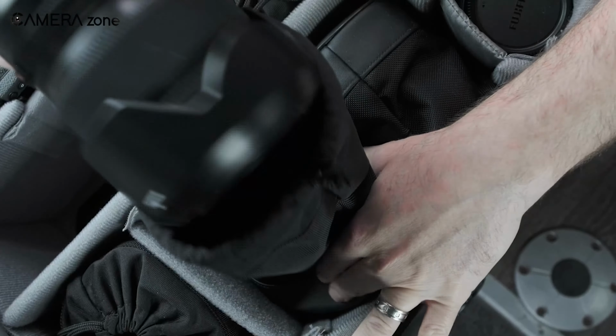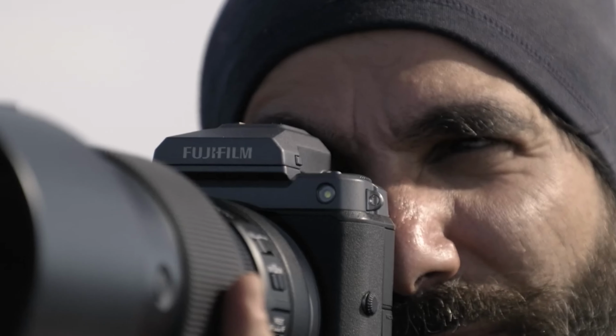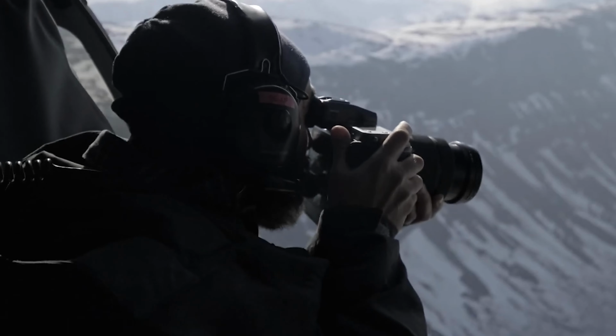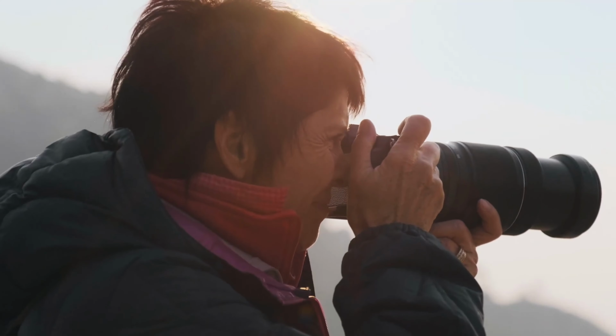Also, a few months back, the GFX 100 was phased out from international markets. While B&H Photo still offers it as a special order item, Amazon and Adorama retain some units in stock. When all of these pieces of information are interconnected, it strongly suggests that a successor to the GFX 100 is indeed in the pipeline. To back this up even more, we got our hands on some rumored specs too.